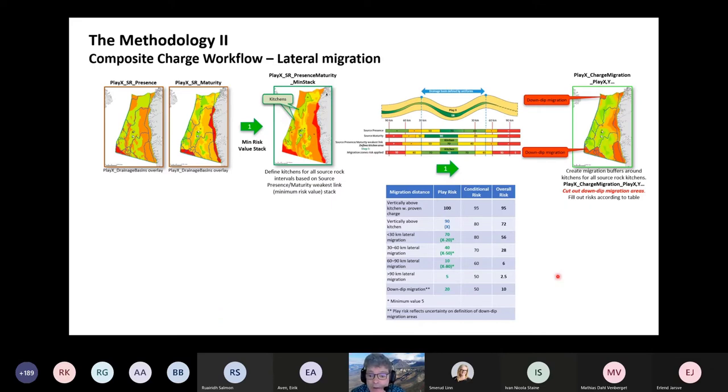Next step is to generate lateral migration halos around the kitchen areas. Standardized halos of 30, 60, and more than 90 kilometers were applied, and down dip migration areas have been defined based on the drainage basins overlay. These areas are risked according to a standard risking scheme shown for proven kitchens, that is, where migrated hydrocarbons are known to be present. Play risk is of course 100.